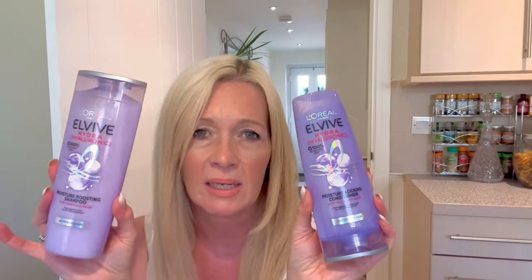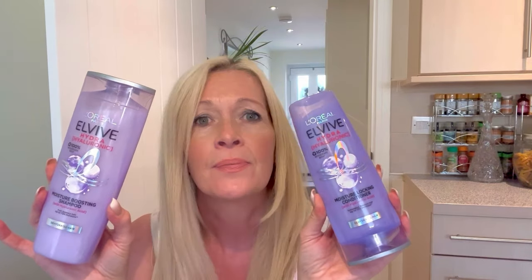And I do wash my hair every day on holiday because I go swimming every day, generally without fail, unless the weather was dreadful, God forbid, for some reason. I will be swimming every day, so I will be washing my hair every day. So they're the normal regular size, not travel size, clearly. So they're gonna come with me on holiday.